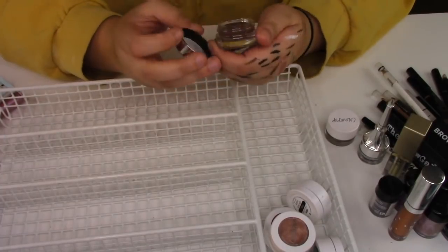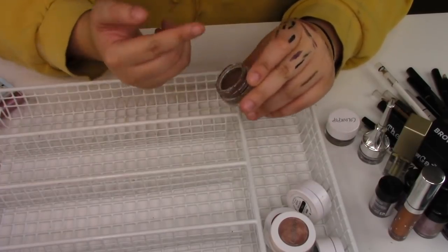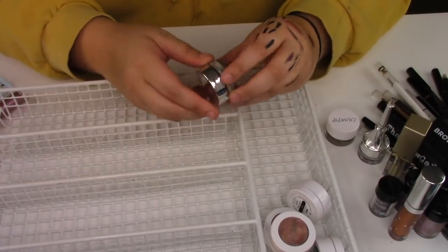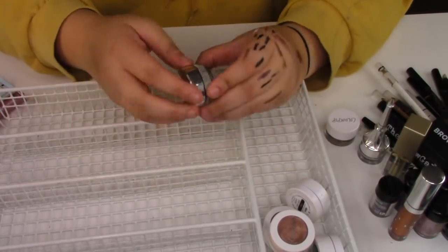Bang Beauty? This is a brown eyeliner that's never been used. I don't even know how I got this in my possession. I'm probably just gonna get rid of this, honestly. I feel really bad. Wait, should I keep this and play with it? I'm gonna keep this. It's never been used, so I guess I'll just keep it.